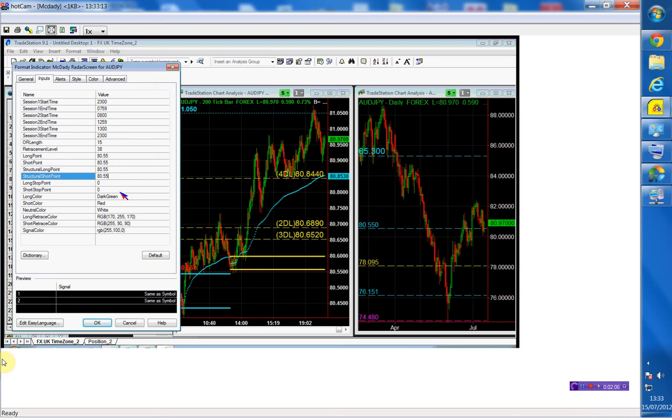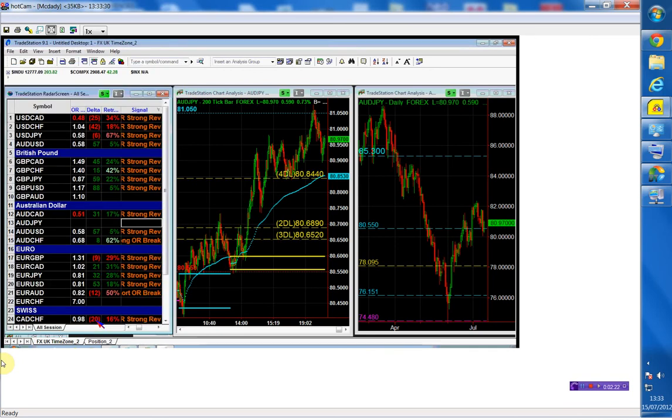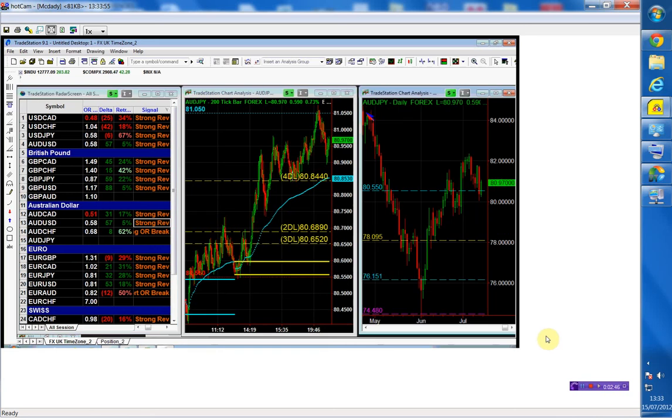and in this case, of course, just to stay true to our methodology. Now, for the long side, I do have an 81.05 here. I just want to double check what the 81.05 is.